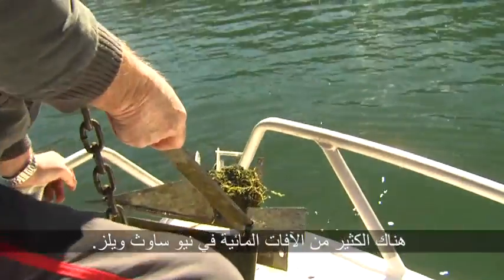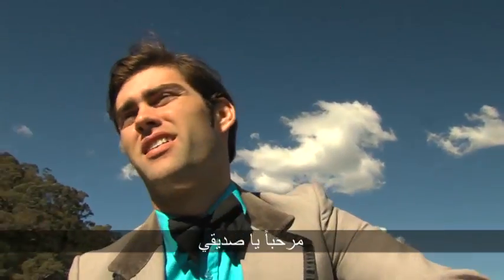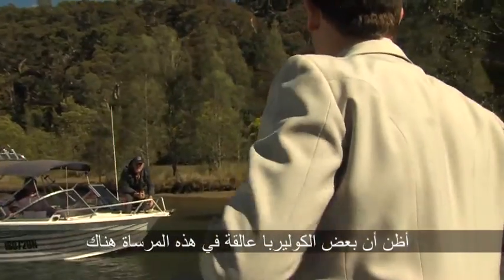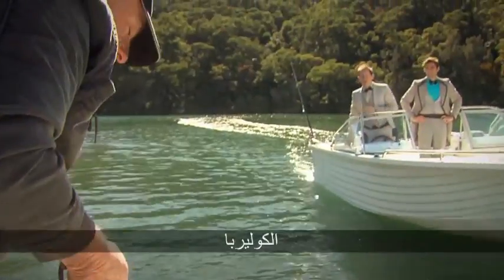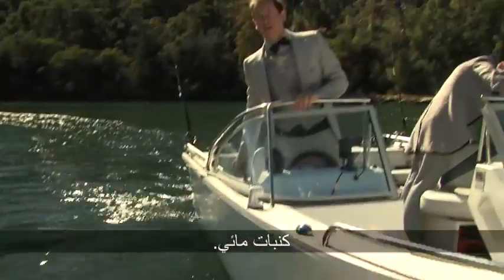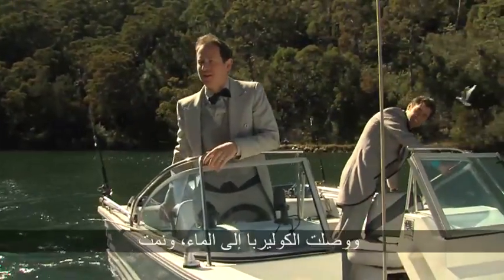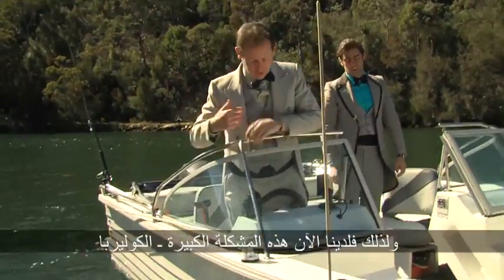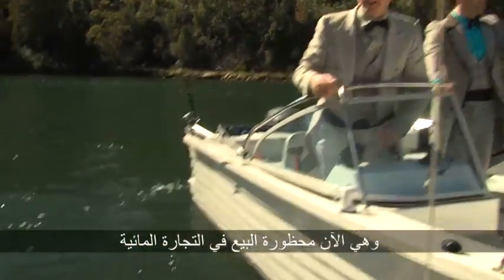There are quite a few aquatic pests in New South Wales. Hey, buddy. No, we don't have time. I think you've got some caulerpa on that anchor there. What? Caulerpa, it's an aquatic pest. It actually started life as an aquarium plant. Probably some people dumped it at the beach and the caulerpa got into the water and it grew and started growing these big meadows. So now we've got this big caulerpa problem. It's now prohibited from sale in the aquarium trade because of the fact that it's become a pest.